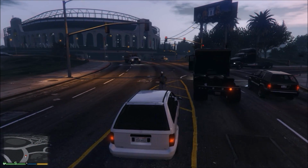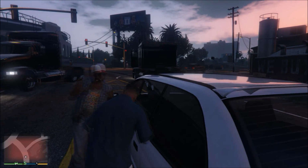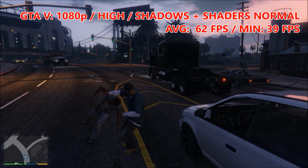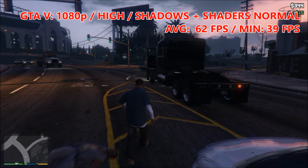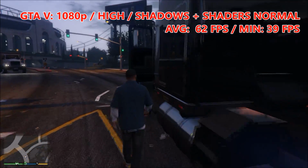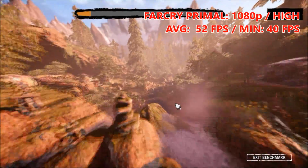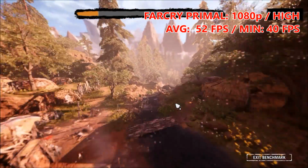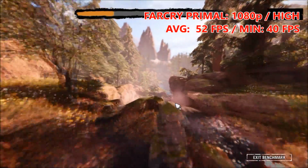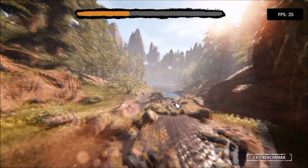So let's dive right into the results, and first up we've got GTA 5. Now we're running it at 1080p with FXAA on and the preset set to high with only the shaders and the shadows set to normal. With this configuration we managed to almost saturate the memory buffer and we averaged 62 FPS with minimum dips of around about 39 FPS. Next up we've got Far Cry Primal, and we're using 1080p again on the high preset but with the HD texture pack turned off. This netted us an average frame rate of 52 FPS, with the lows coming in at round about 40.